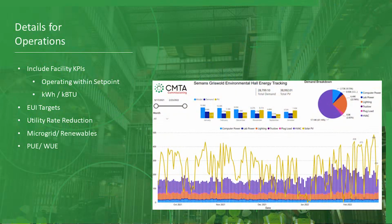So these are the type of tools that you can put in during the design and the requirements to help foster being able to operate the building a lot better. And like I said, in the details for operations, understanding what you want. The biggest things I love to look at when you're looking at fault detection: what's operating within the set point, being able to tailor that information, looking at your kWh and your kBTUs for energy usage intensity targets, any utility rate reduction, like microgrids, renewables.